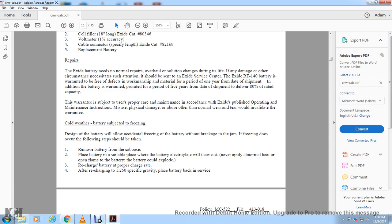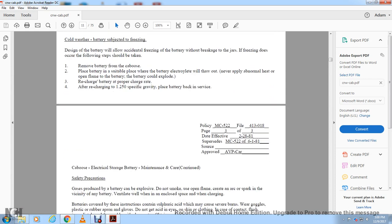Cold weather: batteries are subject to freezing. The design of the battery will allow accidental freezing of the battery without breakage of the jar. If freezing does occur, the following steps should be taken: remove the battery from the caboose and place the battery in a suitable place where the battery electrolyte will thaw out. Never apply open flame to the battery, as it could explode. Recharge the battery at a proper charge rate. After recharging to a specific gravity of 1.255, place the battery back in service.